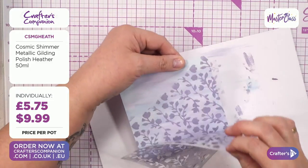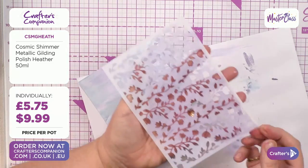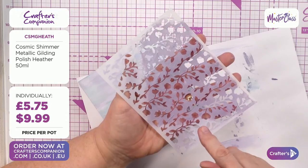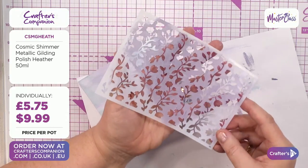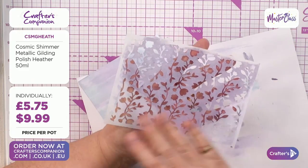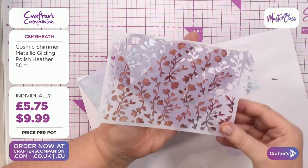Right, so I'm just going to take that away. And then the product that's on here, literally, it will come off under the tap with a little bit of soapy water. I'm just going to leave it to dry on here. It won't damage your stencil. But once you get some warm water and a little bit of soap on it, I just rub it between my fingers to clean it off.